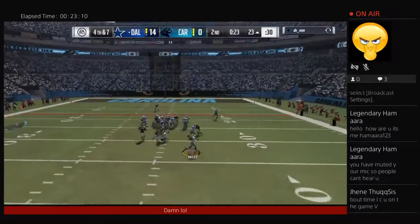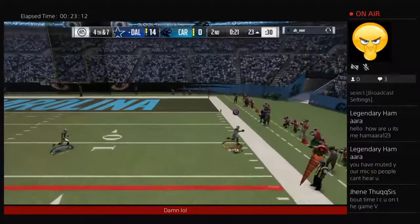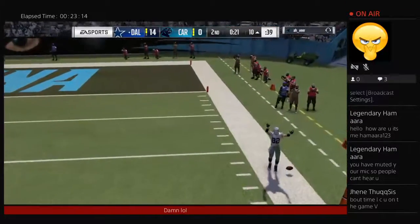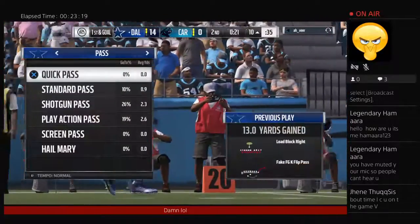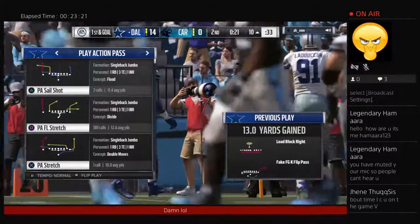Oh, they flip it to the kicker. He looks like he's going to throw it. Complete to Jason Witten. Call it a gain of 13 yards on the play. And the decision to go for it pays off. They've got a 1st and goal.